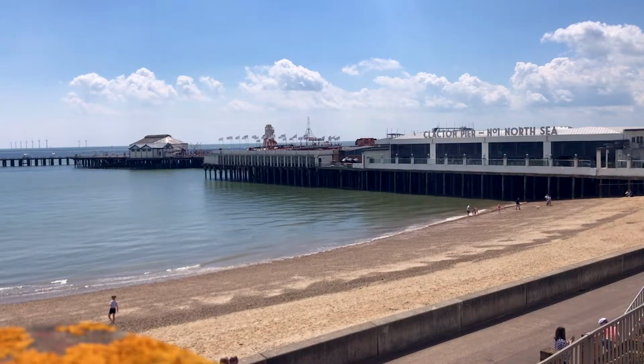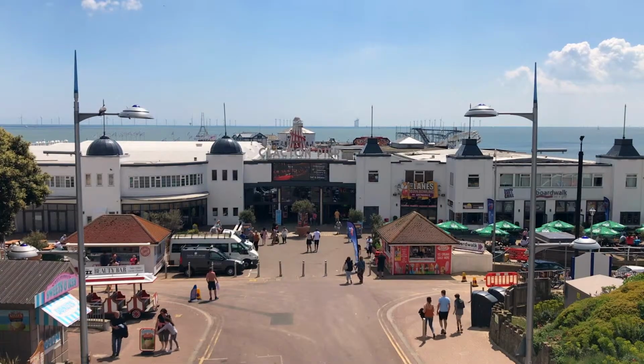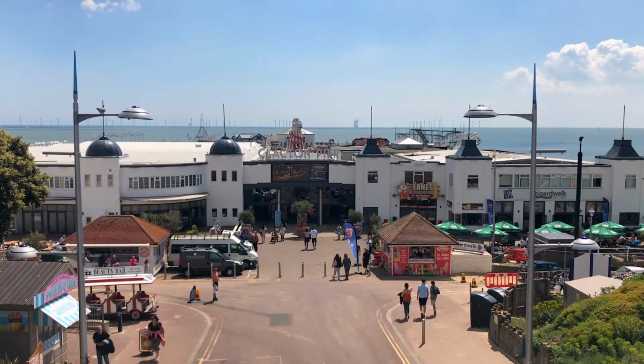Other places like Butlins and the Palace by the Sea have gone, but they've been replaced by lots of new investment in places like the Pier and the Pavilion and so on, which are now themselves bringing in tens of thousands of visitors a week, just like it was before the war and in the 50s.